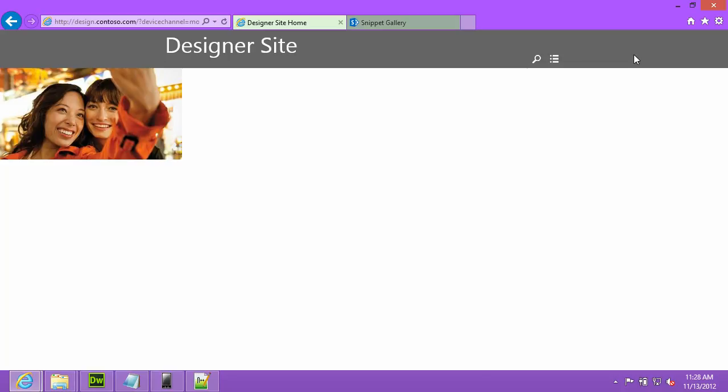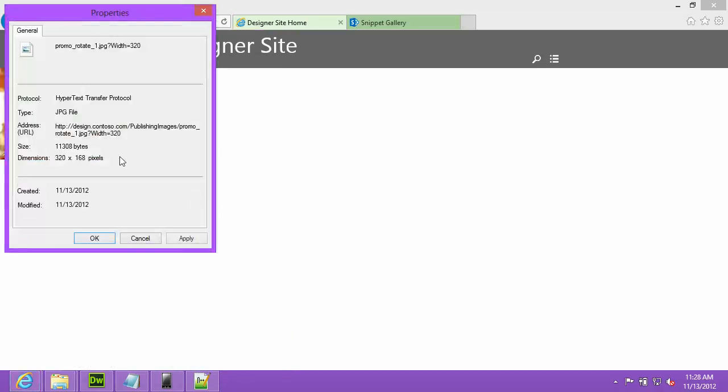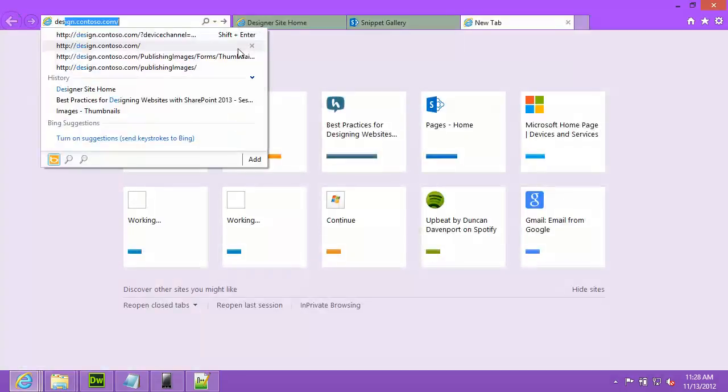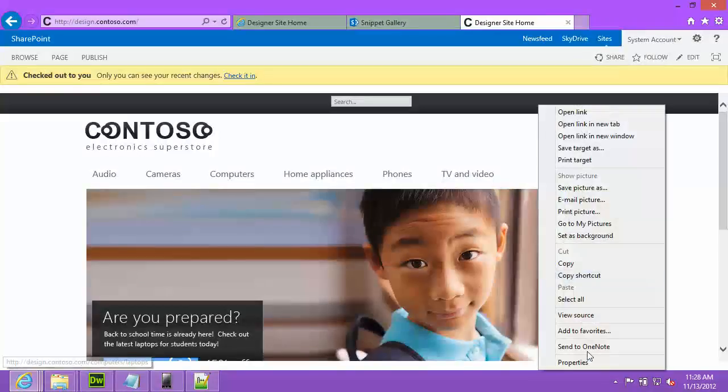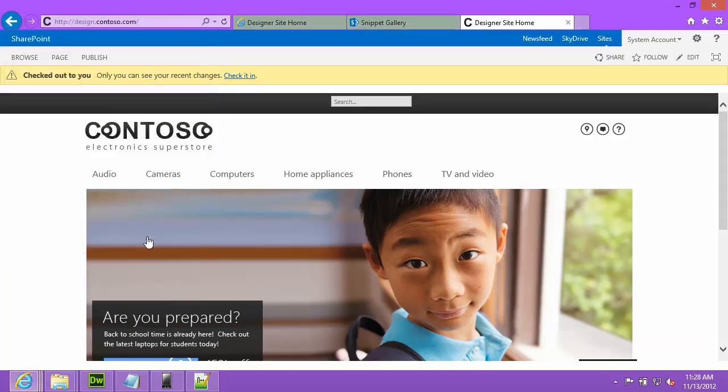And so if we wanted to actually look at what this image is, that's only 320 by 168 pixels. Whereas on the home page, that image was 960 pixels across. Think of that sort of concept applied across many images all over your site, and think about how much faster the browsing experience is going to be for your users on your site. And so with that, I'm going to call our mobile site good.